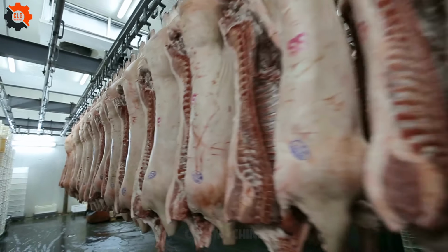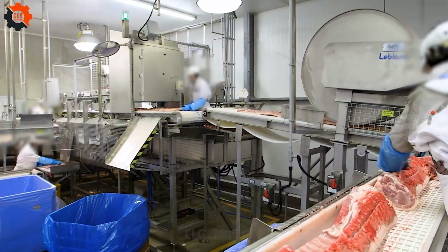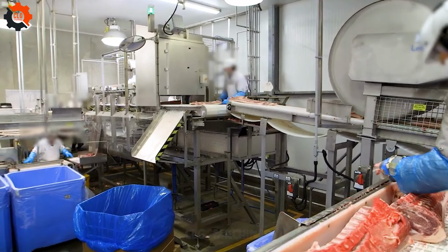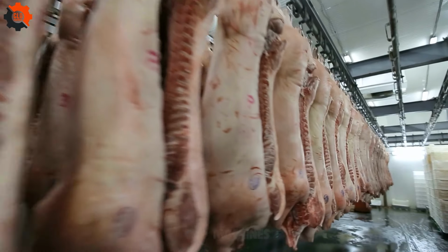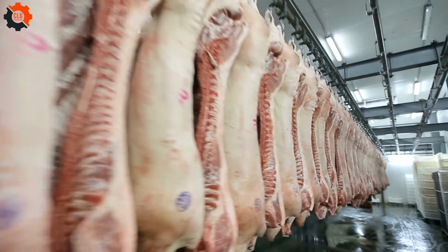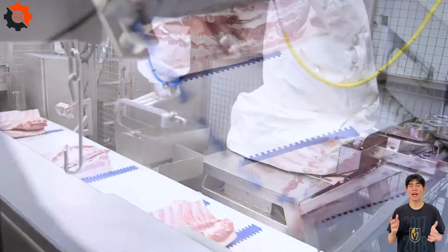So did you know there are over 70,000 pork producers in the United States? Yep, pig farming is huge here, and it's a vital part of our food chain. But what does it take to run an efficient, cost-effective pig farm? Well, let's find out.